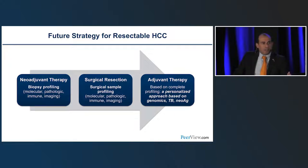Once surgery is a go, then you have surgical samples. So now you have pre-treatment and at time of surgery, so you can compare before and after systemic therapy. And then adjuvant therapy approaches could be dependent on the complete resection profiling and personalizing the approach based on the antigens and based on the immune profile of those patients.